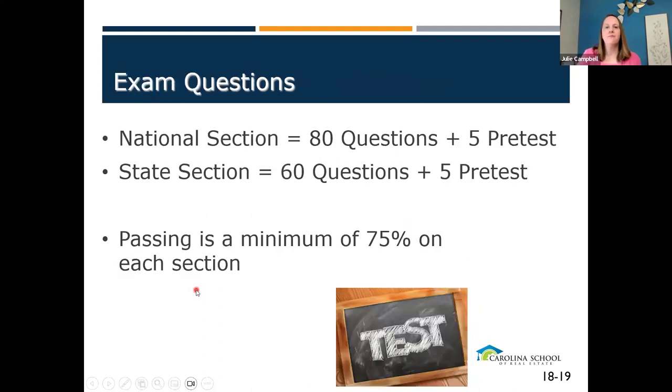Exam questions. There are 80 testable questions on the national and 60 testable questions on the state. This is new to your current RELINC book. To pass each section, you need a 75% on both sections.